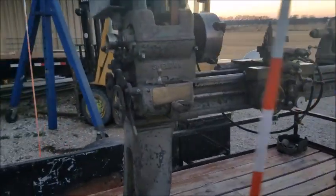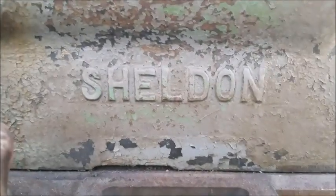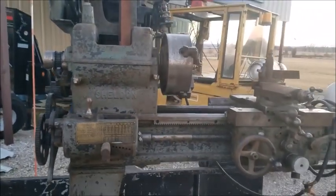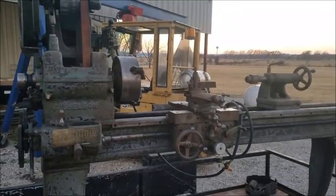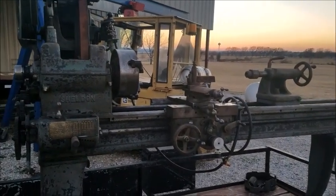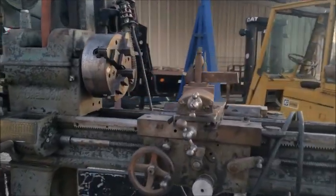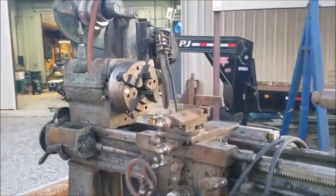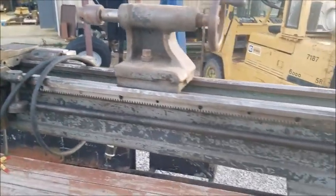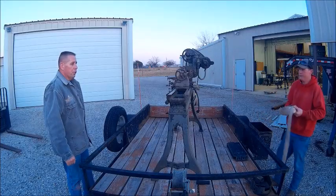And this is a Sheldon. How old did he say this is? I think he said it was a 1943. And now, is there a model number that goes with this lathe? Do they designate them by length? Swing size. Okay. I think this is like a 12 or 13-inch swing. It's got a 60-something inch bed on it.